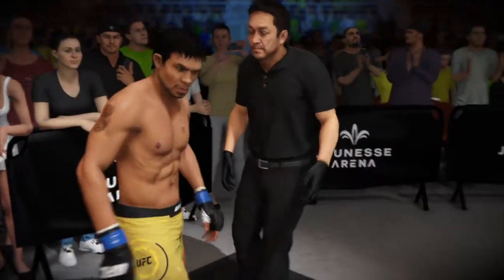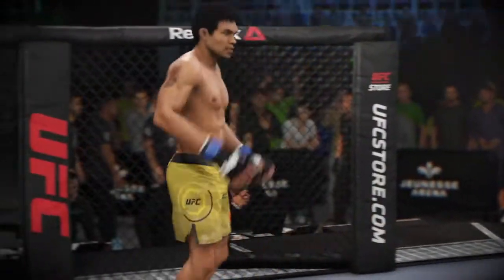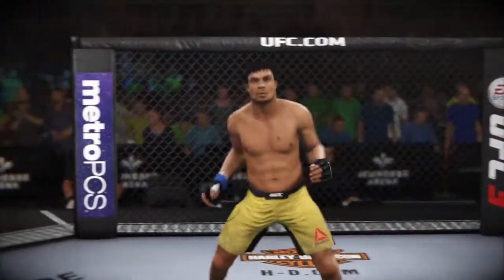We'll see how this matchup plays out tonight. This guy has ridiculous hand speed. Lightning fast punches that come in absolutely swift combinations.